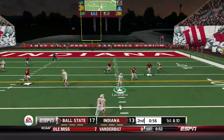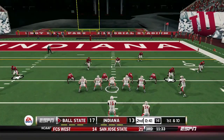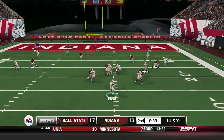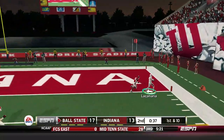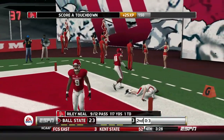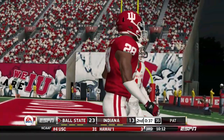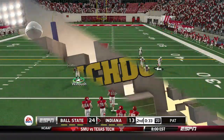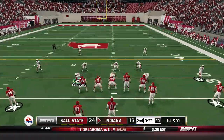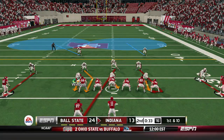He's gonna sling one over the middle to Corey again for the first down. Neal dropping back, throwing him up to the end zone, and there Corey is again. 17-yard touchdown, 24-13. Neal is slinging it, he's running it, he's doing everything he has to do to win this game. And Corey, his number one speed wide receiver, and even Hodge is there. I mean, they're having a heck of a game.